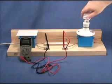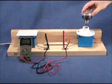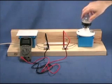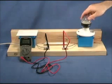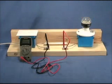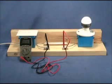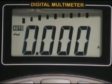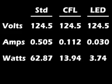Lastly, we remove the compact fluorescent bulb and put in an LED light bulb. When we apply power to this bulb, you can see that the current measurement immediately jumps up to 0.03 amps and holds. After we enter the LED current into the table, we calculate that the LED bulb has a power usage of 3.74 watts, making it vastly superior to both the standard incandescent bulb and the compact fluorescent.